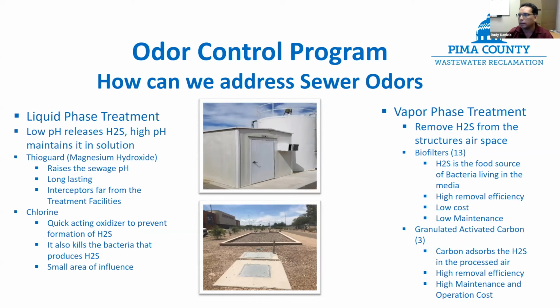products such as Thiogard. Closer to our treatment facilities, we have vapor phase, which is in regards to removing the H2S from various structures with biofilters and granular activated carbon units, which both are very good. Some are more effective than others. Some can be lower in cost and higher to maintain, as far as maintenance in comparison. Some of them are very effective and some not so much, depending on the amount of H2S that could be concentrated within that area.